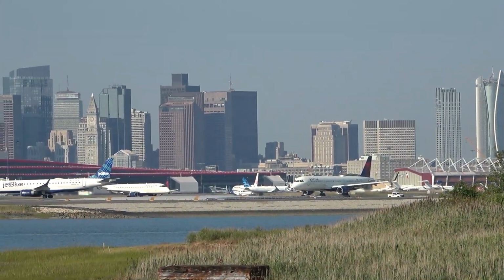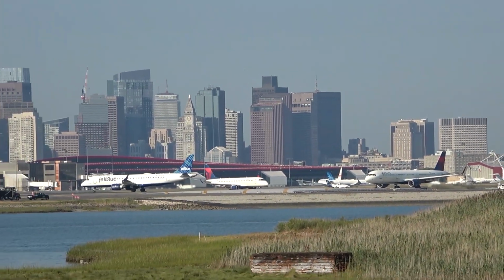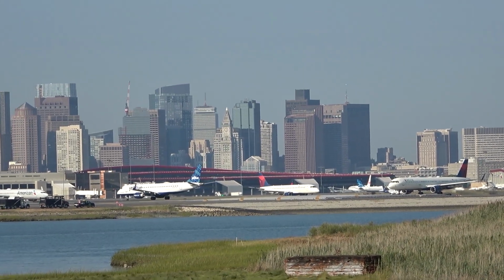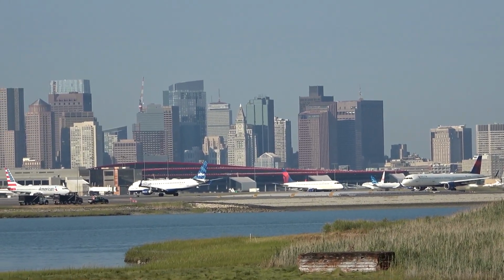It looks like we've got JetBlue taking the runway, and a Delta Airbus not far behind. I think that's runway 22 right.